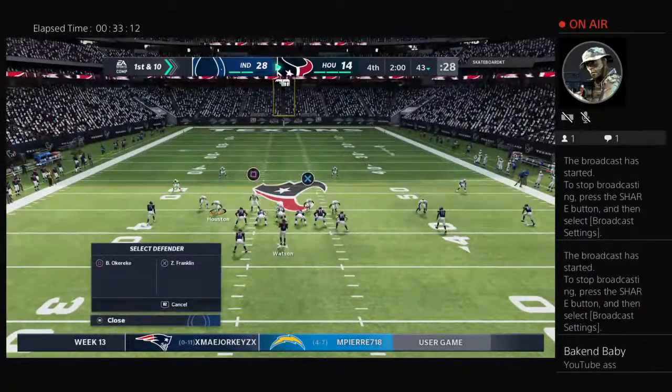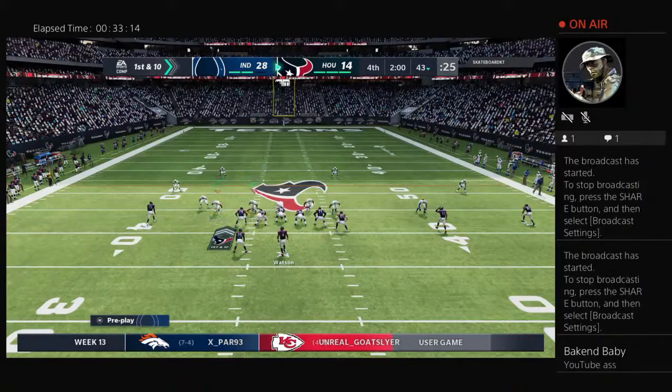So it's Texans football as we welcome you back. They've got a 1st and 10 as they search for a late score.